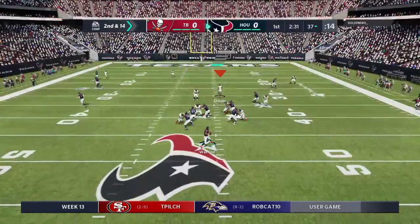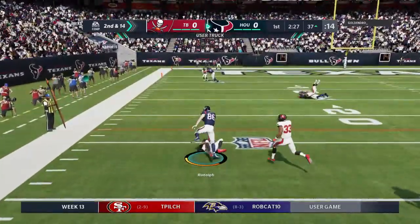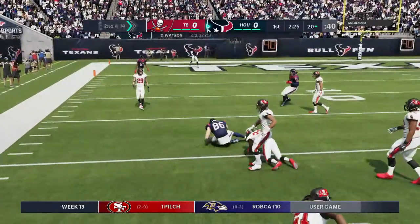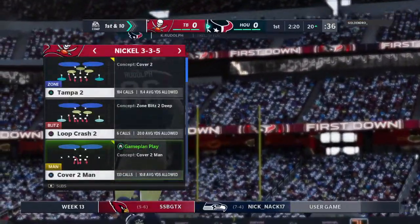A shotgun snap for Watson. Buying time to his left. And Rudolph has it, the tight end. And he'll get this one down to about the 20-yard line. 17 yards on the catch and run.